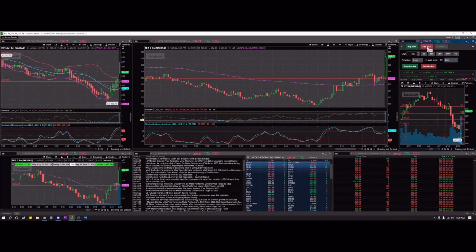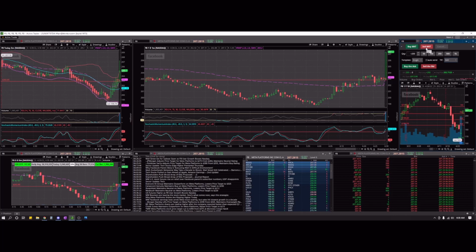Let's see if it'll break 207. Coming down. Okay, it just popped back up. Let's see. If it goes under 205, I'm watching L2. 205.25, I will exit. Okay, it's trying to climb up to 207. It rips up to 207, so going through 207. Let's see if it'll test 208. 208 is a support level right here that could be resistance.